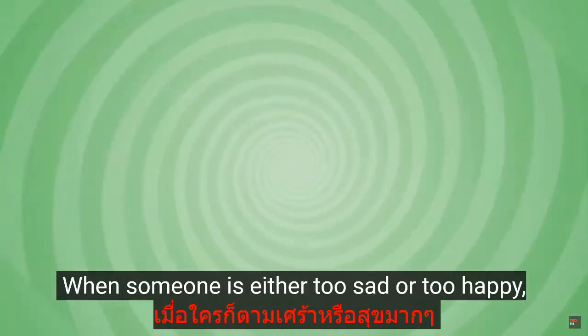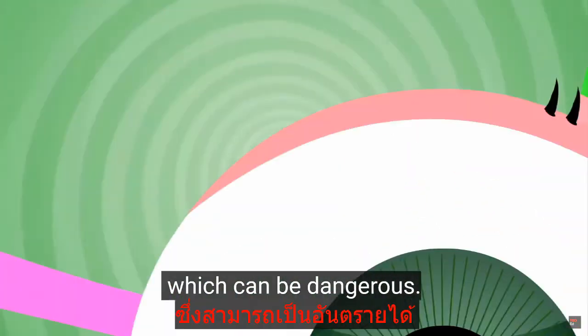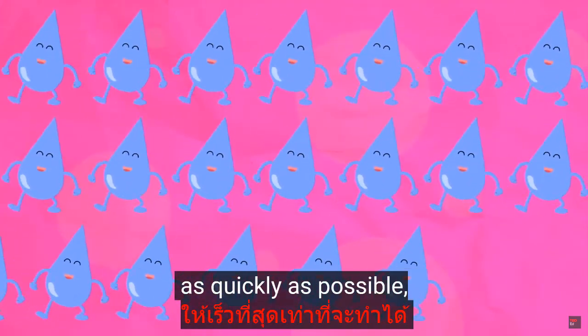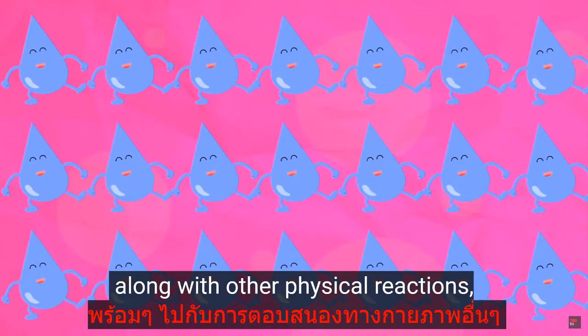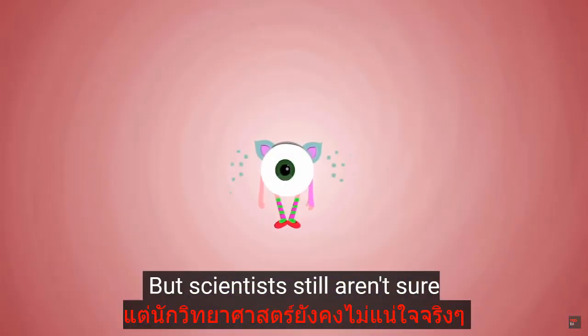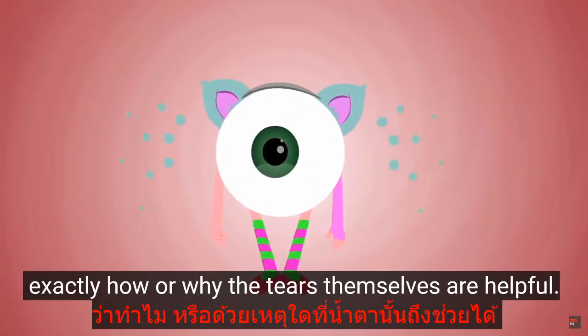When someone is either too sad or too happy, it feels like a loss of control, which can be dangerous. So emotional tears are sent in to stabilize the mood as quickly as possible, along with other physical reactions such as an increased heart rate and slower breathing. But scientists still aren't sure exactly how or why the tears themselves are helpful.